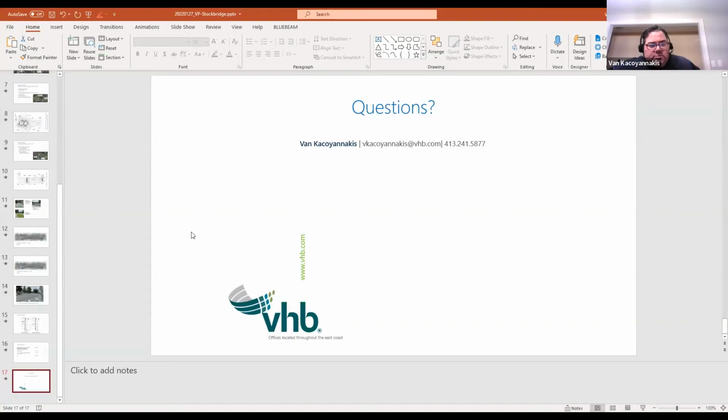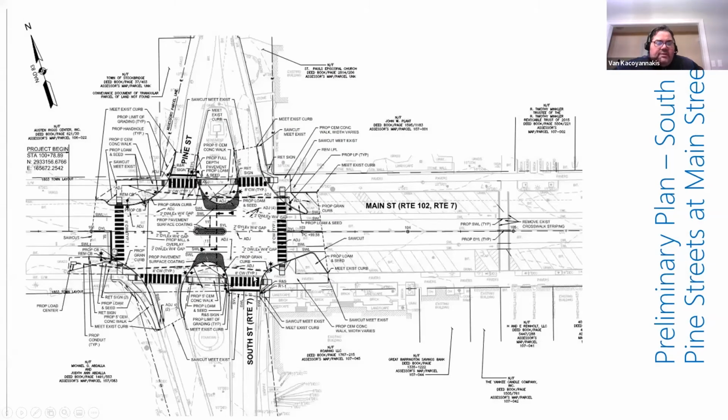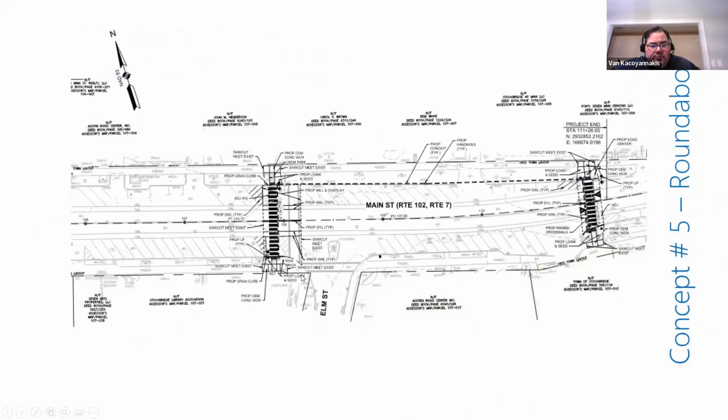Let me just go over where those lights would be. Right now, this is a lighting concept. So we're proposing a light here, here, here, across the way here, and here. And then there'd be one on each side for these other two crosswalks. So there's about eight light standards at the intersection, and there's an additional four at the other two.